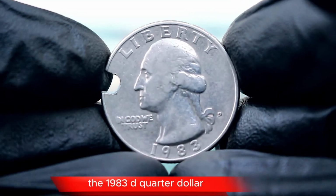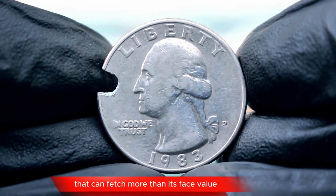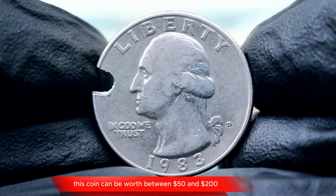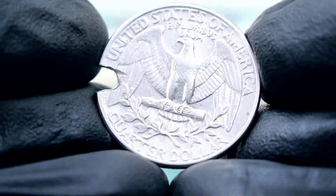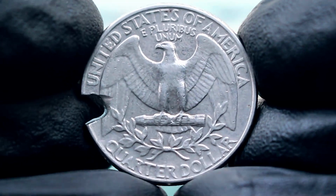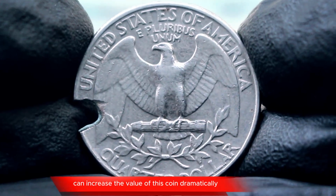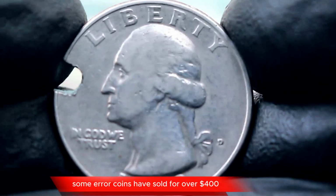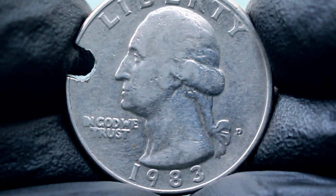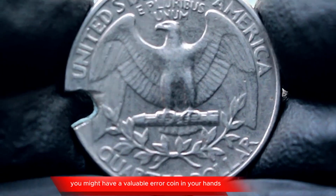The 1983 D quarter dollar, minted in Denver, is another great example of a coin that can fetch more than its face value if it's in uncirculated condition. In MS65 or higher, this coin can be worth between $50 and $200. As with the other quarters we've discussed, error varieties are where the big money is. Errors such as die cracks, off-center strikes, and double dies can increase the value of this coin dramatically. Some error coins have sold for over $400, depending on the rarity of the error and the coin's overall condition. So be sure to check any 1983 D quarters you come across carefully. You might have a valuable error coin in your hands.